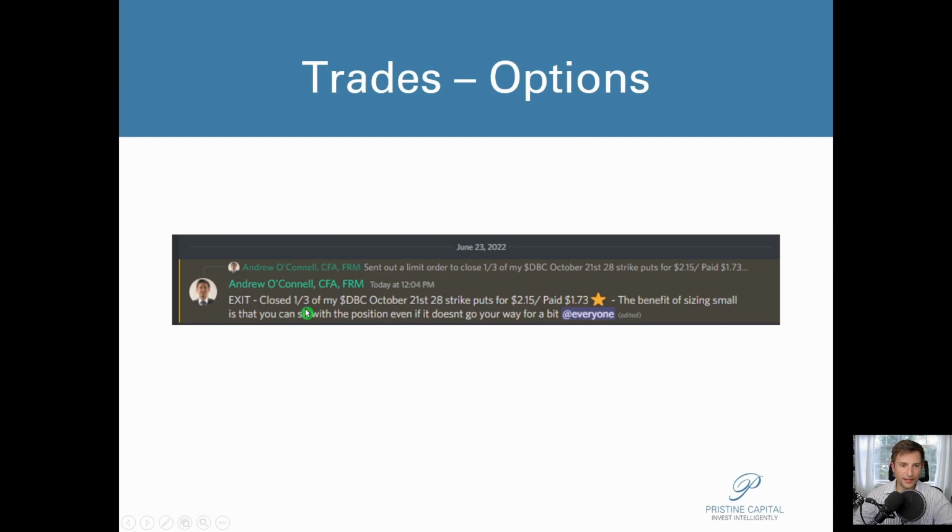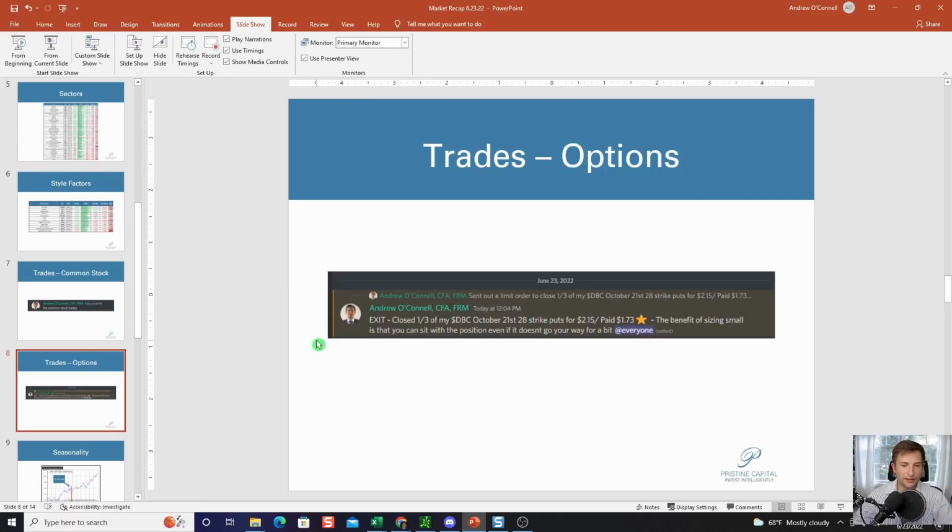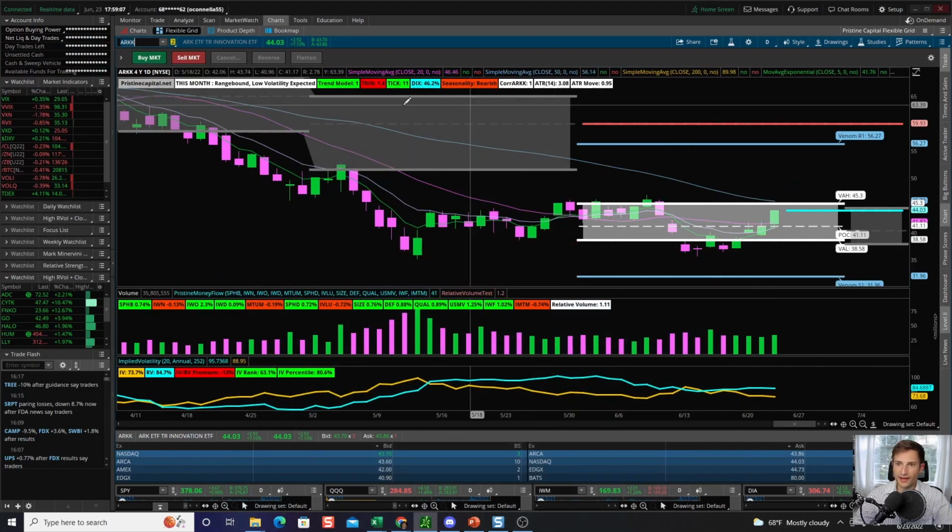My limit order hit. I closed out a third of my DBC October 21st 28 strike puts for $2.15, excuse me. I'd paid $1.73. And this is my only short trade I have on the books. I'm short commodities. When I put these on a couple weeks ago, I made sure to size them pretty small because for all I knew, commodities could have just kept ripping. But sizing smaller on the options trades prevents you from looking at the position every day and going crazy and all that stuff. I imagine if I had sized that thing bigger, I probably would have stopped out. So yeah, pretty pumped. Still holding on to that commodities short.